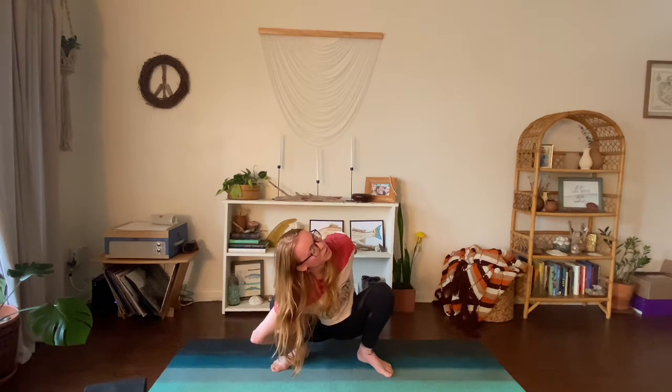Inhale, slowly release the bind, re-extend both arms, reach, reach, reach. Exhale, bring it back to center, find that lift, that opening in the chest and the hips. Inhale. Exhale, left arm reaches in front of the leg, right fingertips skyward.